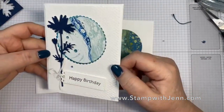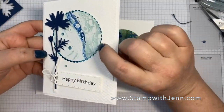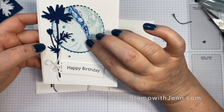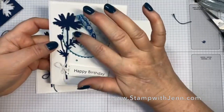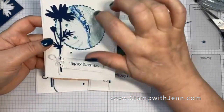So here's another one. This one is a little bit different. What I did was I cut a circle out of the beautiful foil paper. So hopefully you can see the shine there. And then I laid the paper on top. This was just the matching scallop that comes in that set. And I've put the jewels right on here because there was a lot of white space here.